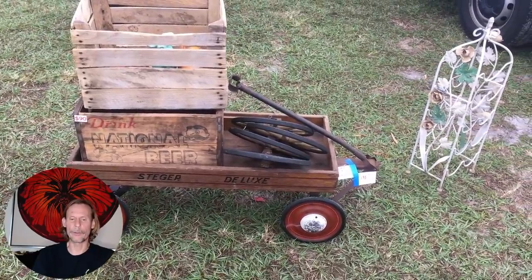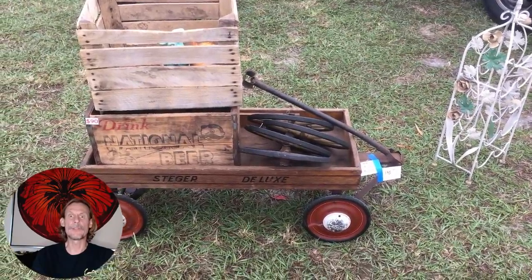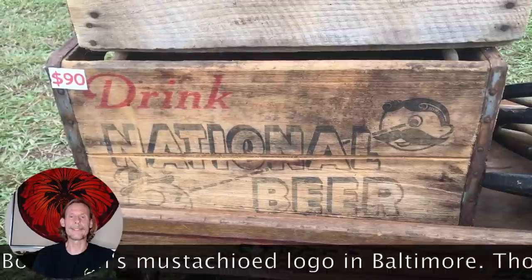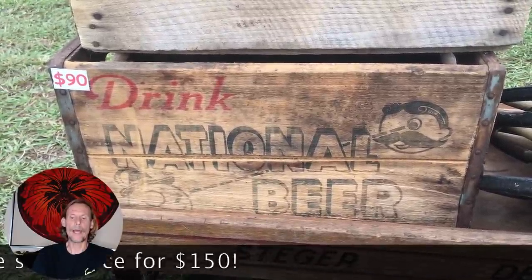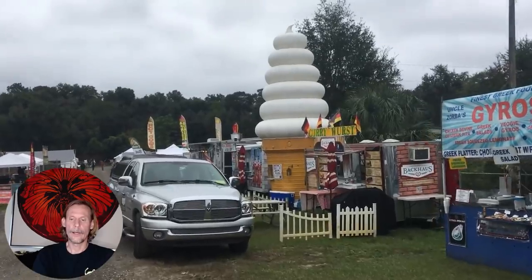This is cool. The National Beer Crate for $90. Anything with that fellow on it. I can't remember what his name was. He had a name, but he was their character logo. And that is what makes those popular. A lot of people from Maryland recognize this because it was brewed in Baltimore. The wooden wagon it's in is really cool too. I sold the last one I had for $150.